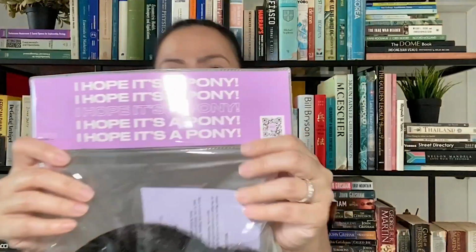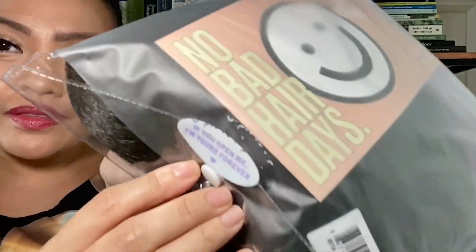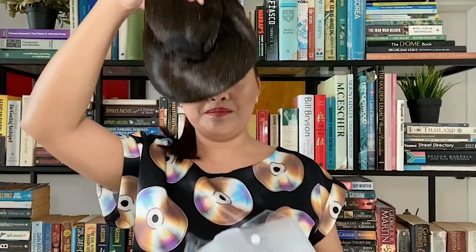Look at this. I hope it's a pony. It's a pony. So I bought Hola Miya Black Brown. So this is the one. See that? If you open, I'm yours forever. And I already opened it, so it's mine forever. They give you this postcard. No bad hair days. And this is the pony.